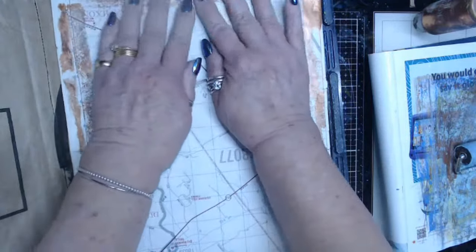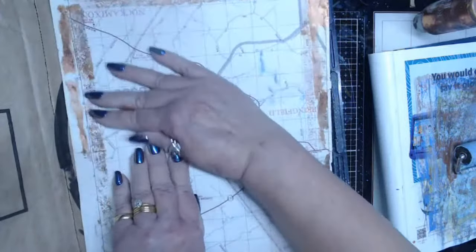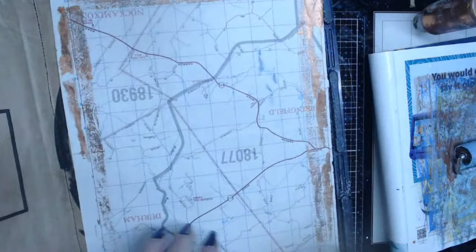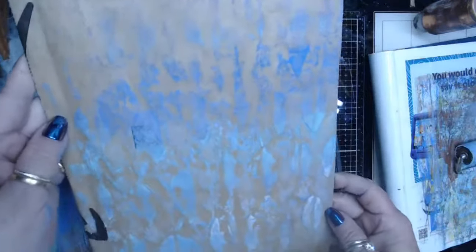Now, Devin was using all different kinds of paper. She had tissue paper, she had some kind of paper that was like a linen-y type of paper. It looked like some tracing paper. See, look at that stuff. See, that's all cool. That's cool. Not too bad.